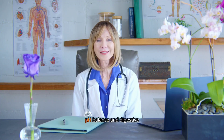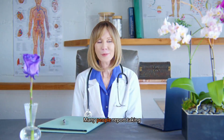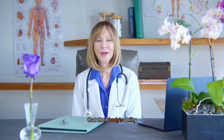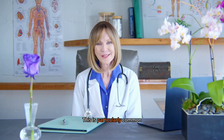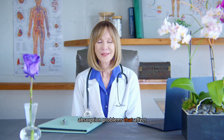Without addressing your body's pH balance and digestive efficiency, even the most perfectly prepared circulation tonic may pass through your system without delivering its full therapeutic potential. Many people report taking their circulation ingredients faithfully for weeks without seeing the dramatic results they expected, only to discover that their body's ability to break down and absorb nutrients has been compromised by poor digestive pH balance. This is particularly common in people over 50, when stomach acid production naturally begins to decline, creating a cascade of absorption problems that affect everything from mineral utilization to cardiovascular health.